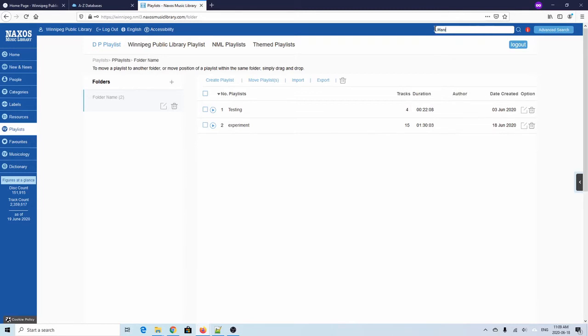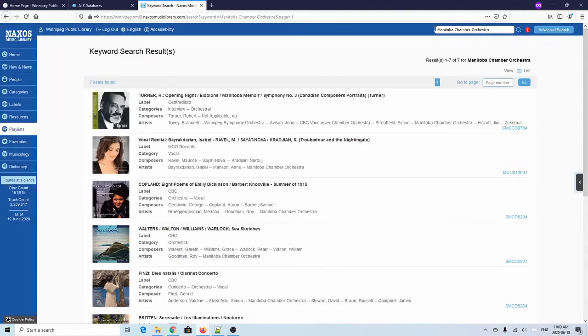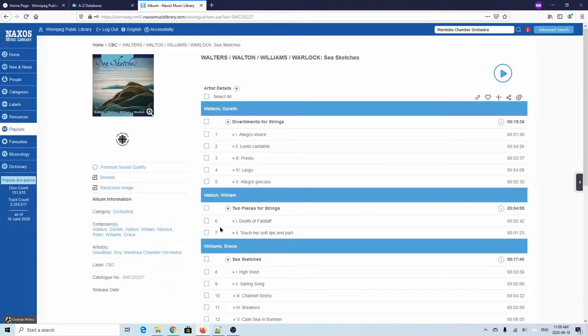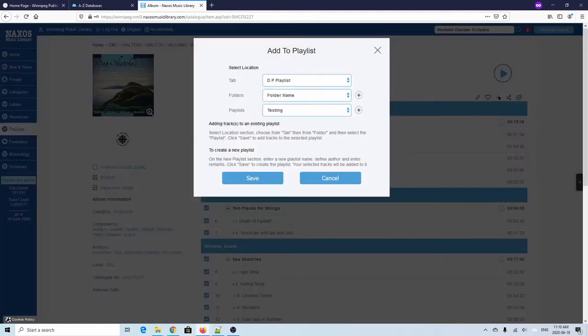For example, let's search for music by the Manitoba Chamber Orchestra. I'll click on See Sketches to get to the album page. Select whichever tracks you'd like to add to a playlist, or click Select All to grab the whole album. The plus symbol on the upper right will add them to a playlist.